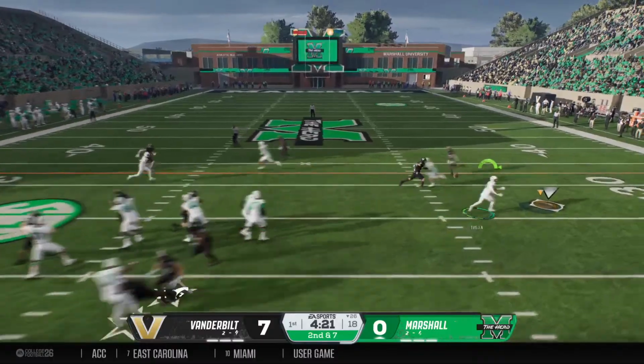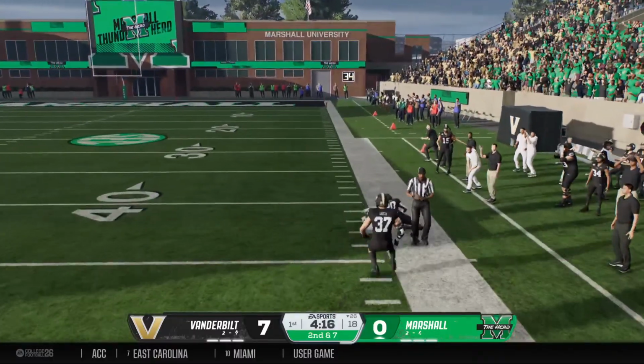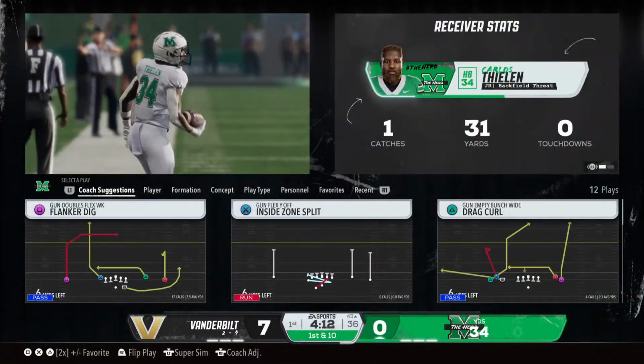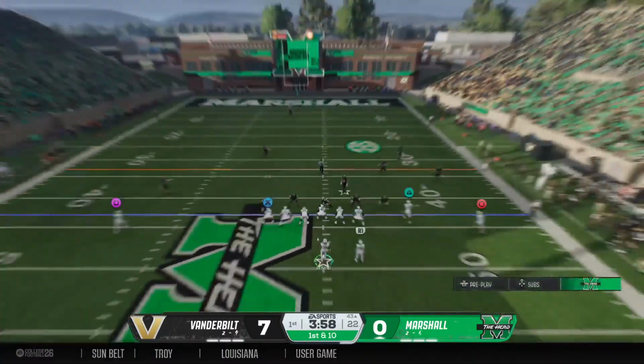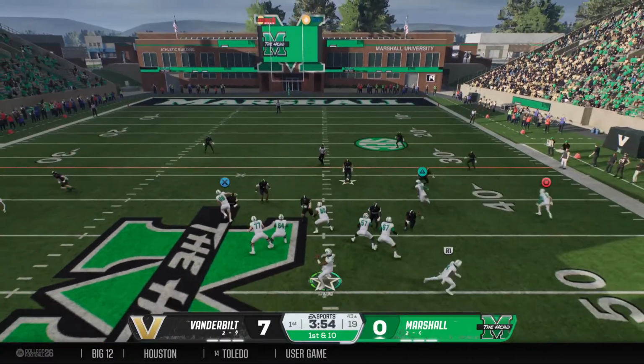Wants to go up top. Firing to the right, complete. At the 45 on his way. They got him free for a big gainer to the 43. That last play is the kind of thing the offense can really build some momentum on, and now they've got him 1st and 10 outside the 40.